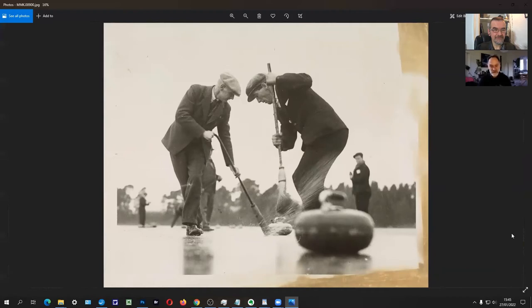Because there's such a depth, or we understand there to be such a depth to the action, and that low point of view of the camera, and so the photographer is on the ice here. It's very visceral. We can almost feel it. It really puts us in a place where we frankly wouldn't normally be.